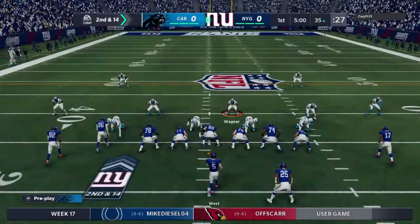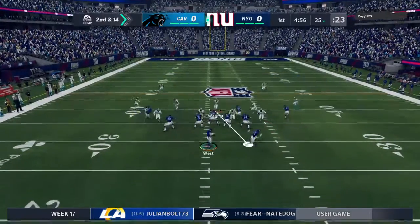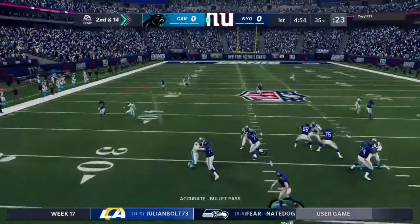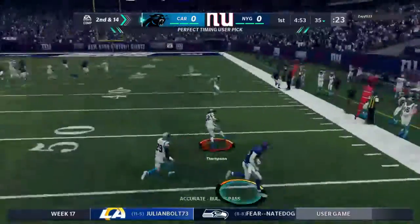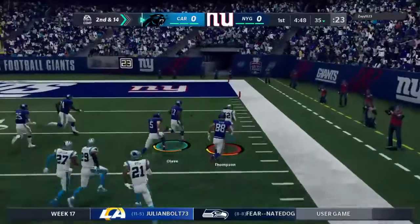2 tight ends in the formation, which essentially gave them 7 blockers up front. Hard to imagine with all that size and beef that they could let a tackler through, but that's exactly what happened. He rifles one that's intercepted. It's Shaq Thompson here with a pick.